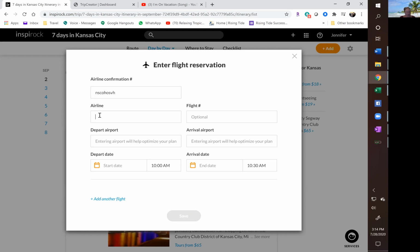Okay. They are flying on American Airlines, so I'm going to type in American Airlines. Okay, and then you can put in the optional flight number, so I'm just going to make up a flight number. Okay, and then their departing airport. Now they are flying out of Burbank, and it's nice because it has the little search engines, right? So it can kind of see where you're going, and they have a layover in Phoenix. So here is Phoenix at the Sky Harbor, and they are departing on the 2nd, and the time that they are departing is 6:50 a.m.